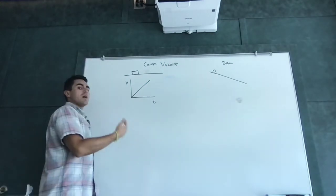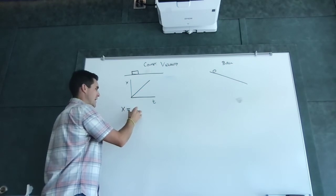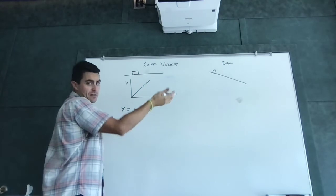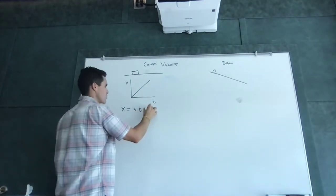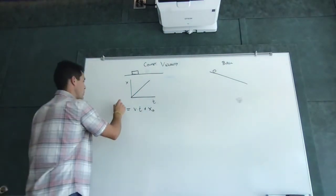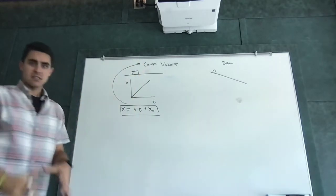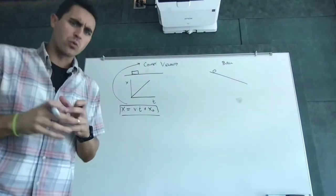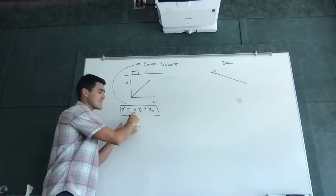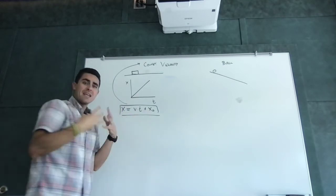So the equation that we come up with from this graph is that position at any time is equal to the velocity, which is the slope, times the time of the object as it moves, plus whatever the initial position is. This was the first equation we came up with, and we said that this equation is fantastic for objects that move at constant velocity. It only works for constant velocity. Notice it doesn't have an acceleration term. Velocity can't change because it's one velocity, and the only thing that's changing is position.